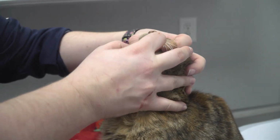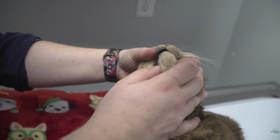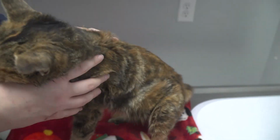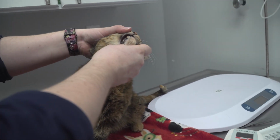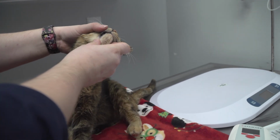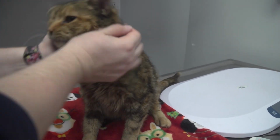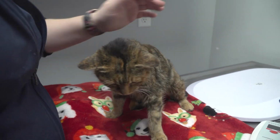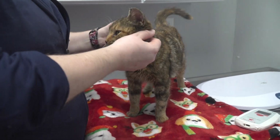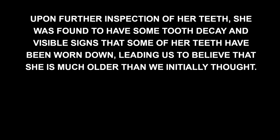Her mouth and throat, she looks good in her mouth. There are no ulcers that I can clearly see. Her teeth look good. She looks like a fairly young cat, and there's a little bit of tartar on her teeth. Not a lot, sorry, sweetie. So I would say that she's almost a year old, not quite a year yet, so maybe 10 months. She's fairly young.